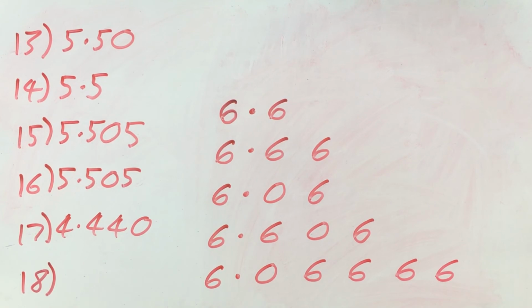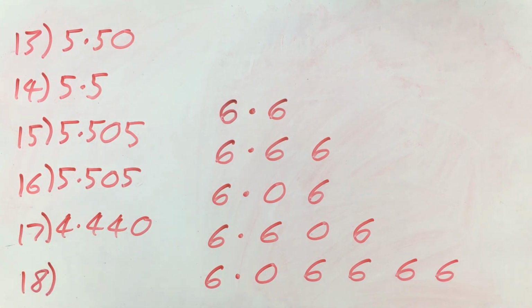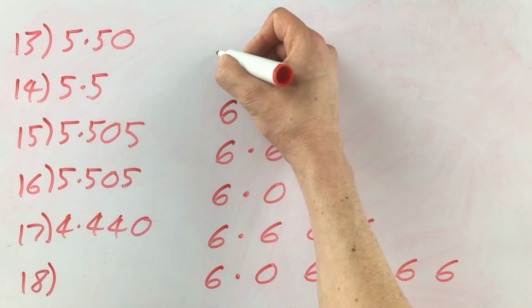6.06666. Now when a lot of people see this question, they look at this number here and they think, well, that's the longest number, therefore it must be the biggest. But that's not necessarily true. It's where the digits are that's important. So let's make this clearer by writing some column headings.